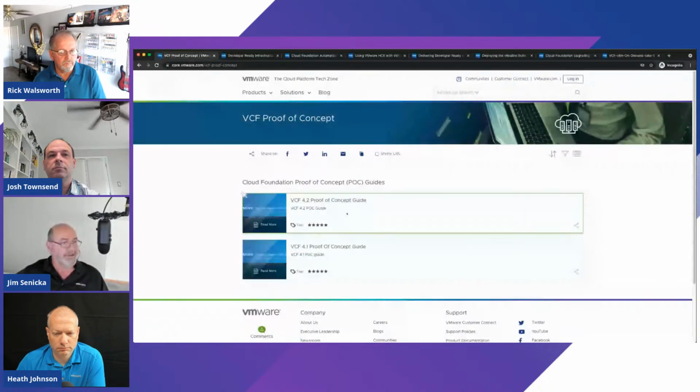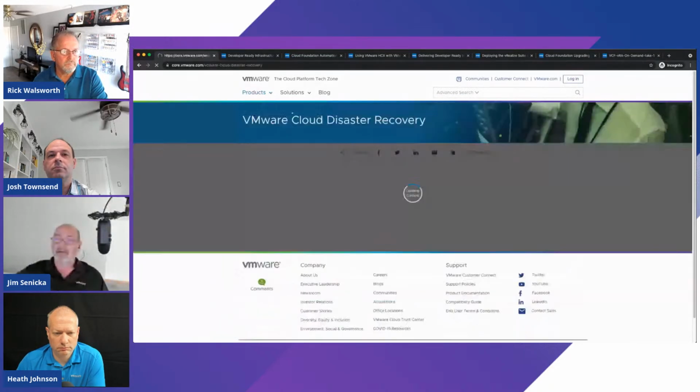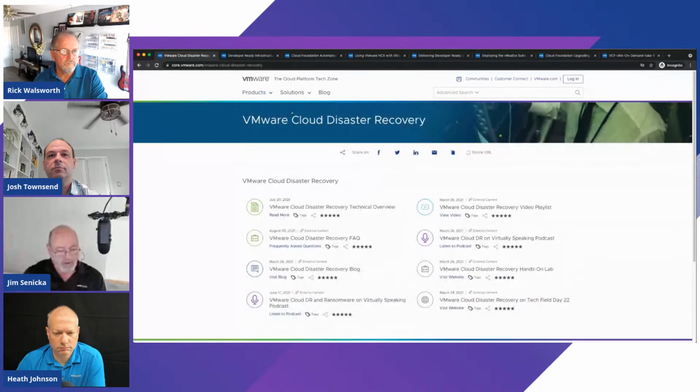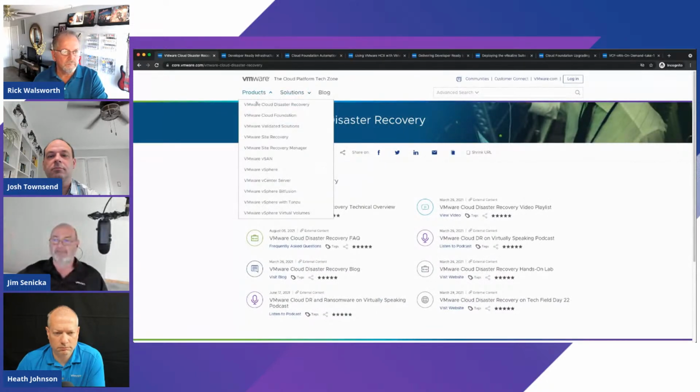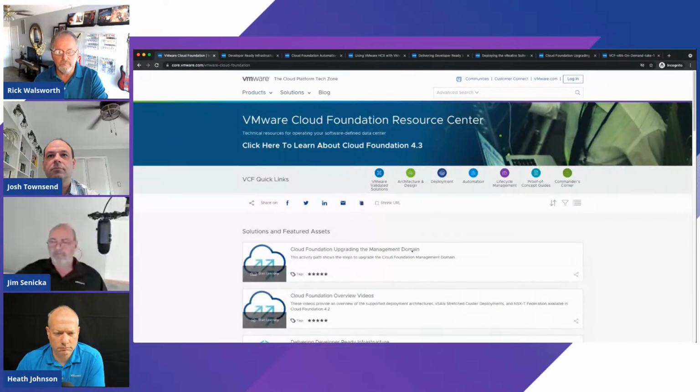So if you're curious to see how our team runs a proof of concept, it's another great asset here. So coming back, as I said, visit core.vmware.com in general. There's some spectacular stuff here. VCDR, if you want to get into Site Recovery Manager, vSAN, whatever. But as I said, for Cloud Foundation, check back often. We're going to keep putting some great stuff here. Rick, back to you.